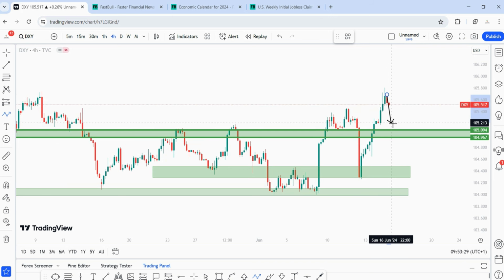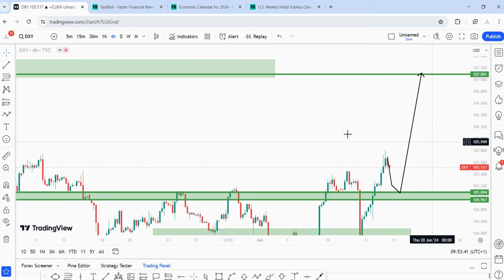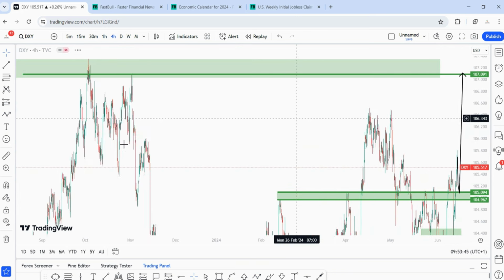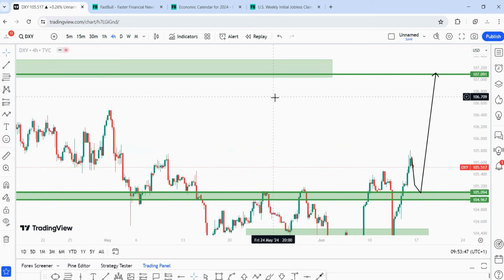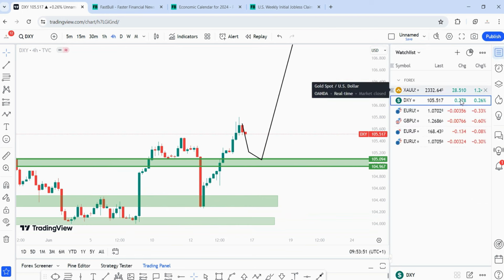So I want to assume that price is coming back into this demand level to find enough momentum to eventually push back to the upside. Remember, my overall target remains 107.091. If you squeeze your chart left, you can use historic price data to gauge that target. All right, so that is that on US dollar.